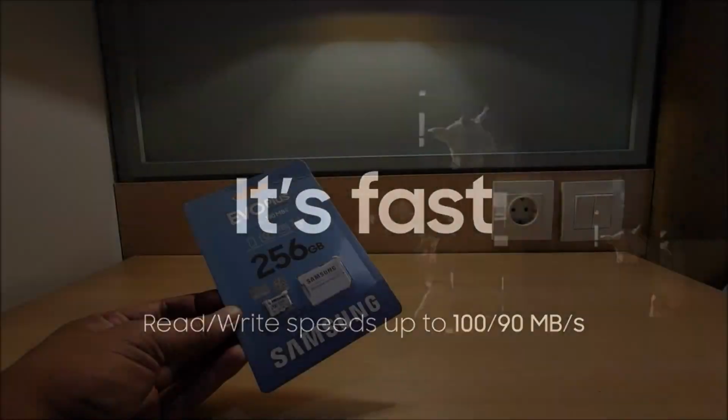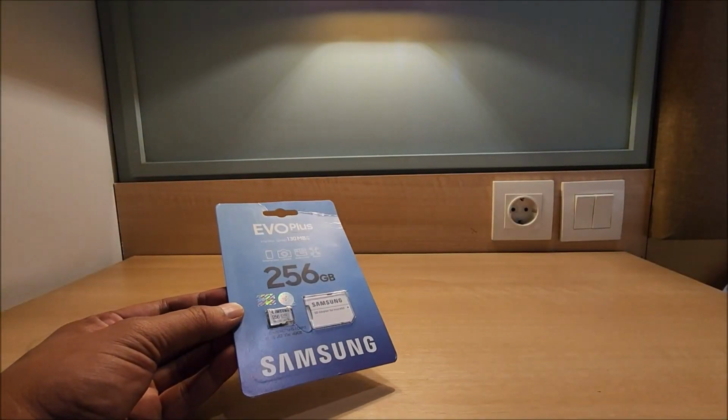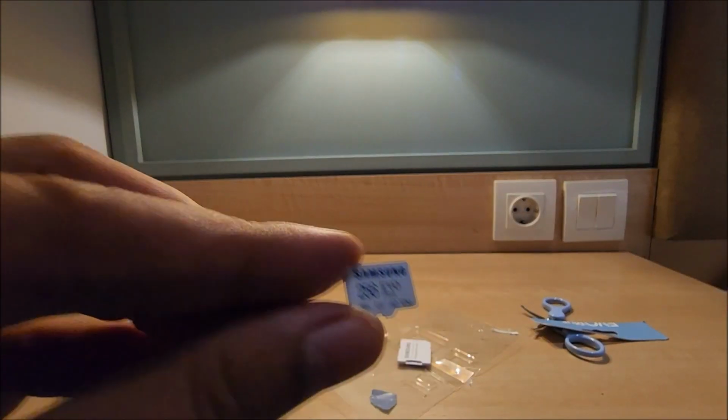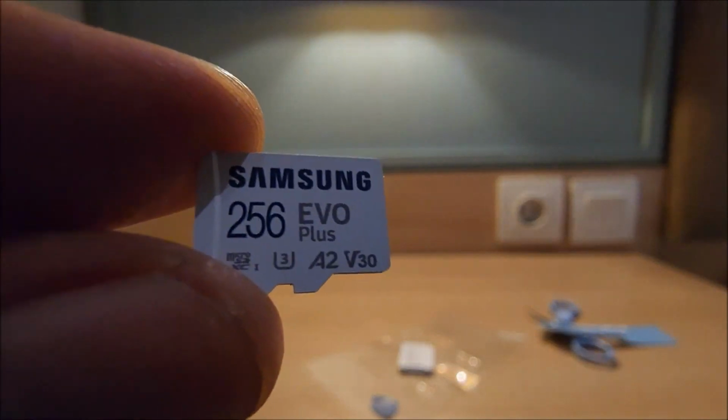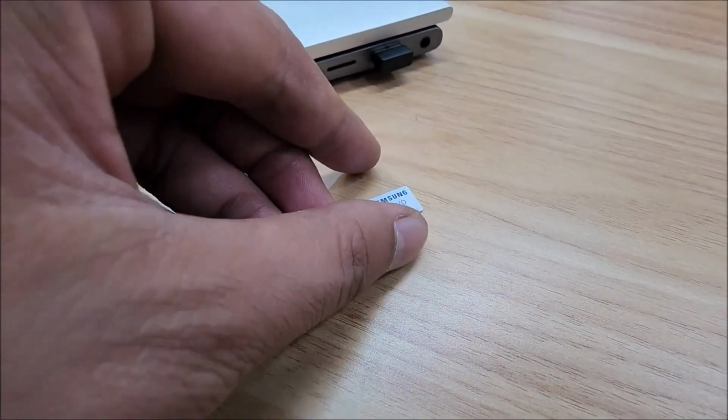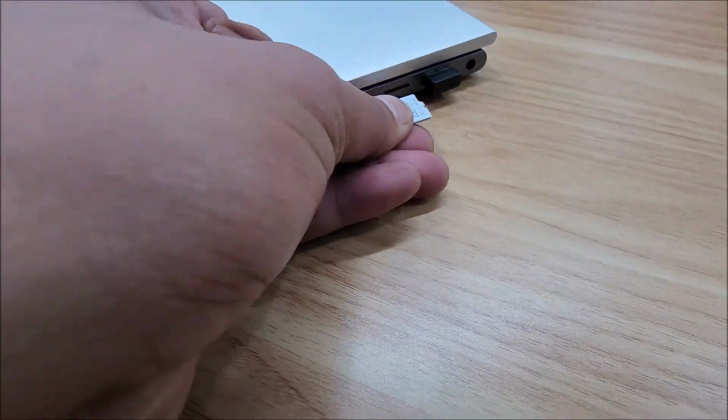The Samsung Evo Plus microSD card strikes a balance between performance, durability, and affordability. Whether you're a content creator, traveler, or casual user, this reliable storage solution ensures your data is always within reach. Upgrade your device's storage today with the Evo Plus.